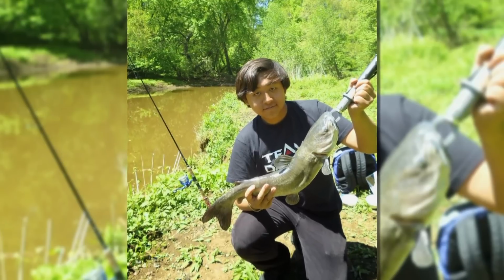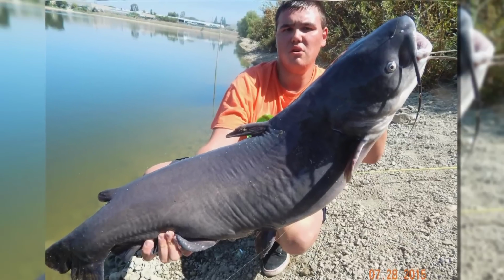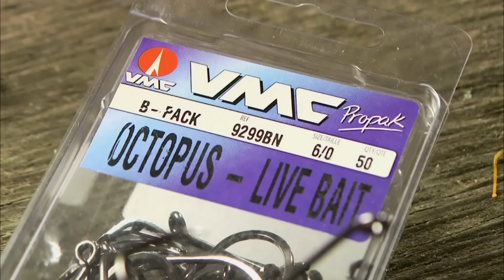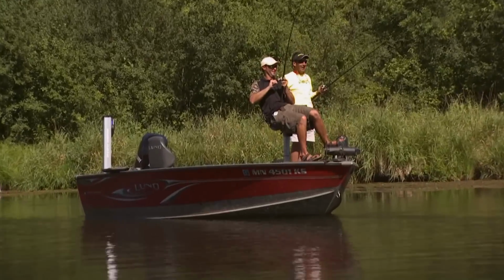The reason for that? Found in more waters than not, catfish are accessible to a lot of anglers, and they don't require a boat to catch. In fact, catfish and shore fishing go together like moonshine in a mason jar. Catfishing is also a hook, line, and sinker affair. Just add some bait, a big part of the fun.